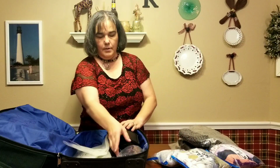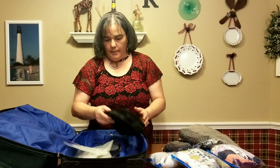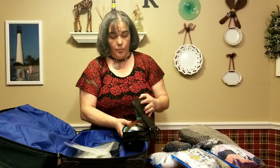Then I have here a pair of pajamas. I guess we're ready to go. And then this is my bathroom bag without the liquids. The liquids are packed separately, okay? And that's important. We'll get to that in a minute.